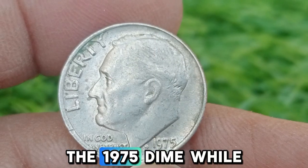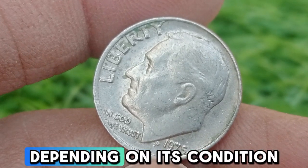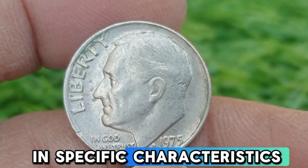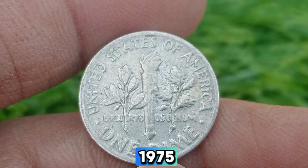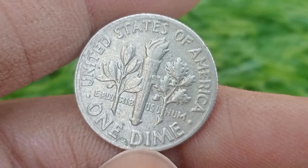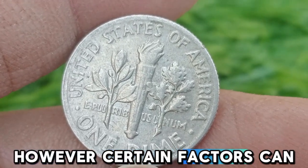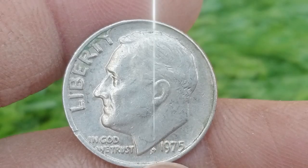The 1975 dime, while not particularly rare, can have varying values depending on its condition and specific characteristics. The U.S. Mint produced over 1 billion dimes in 1975, so it's not considered a rare year for the coin. However, certain factors can increase its value, such as a high-grade example or unique errors.